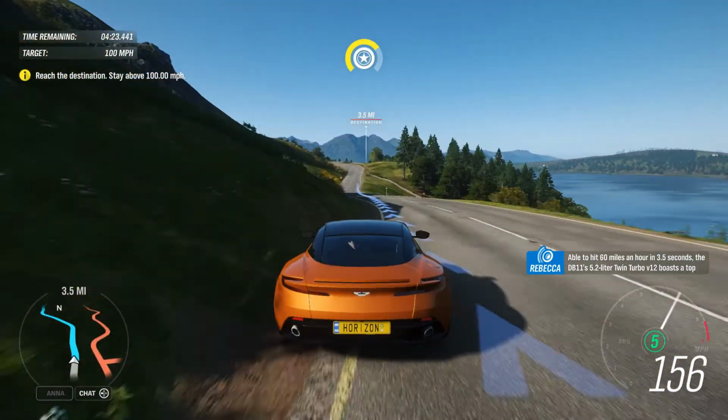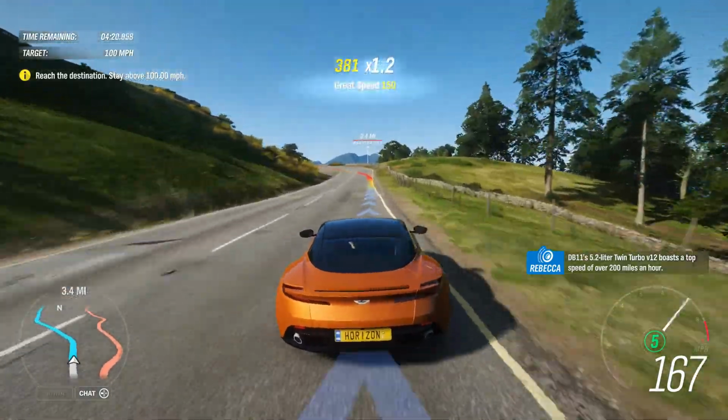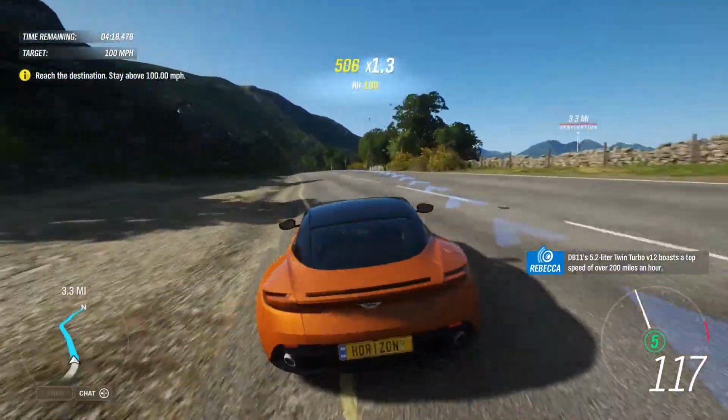V12 boasts a top speed of over 200 miles an hour.